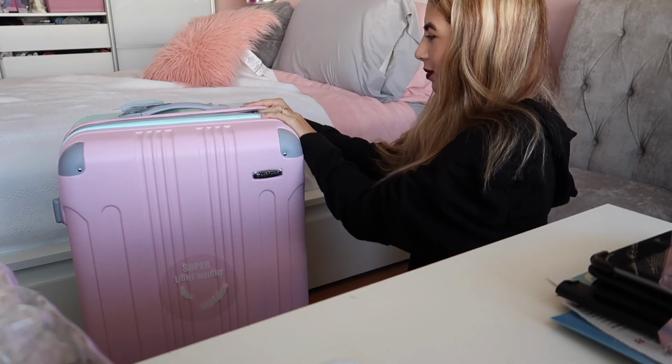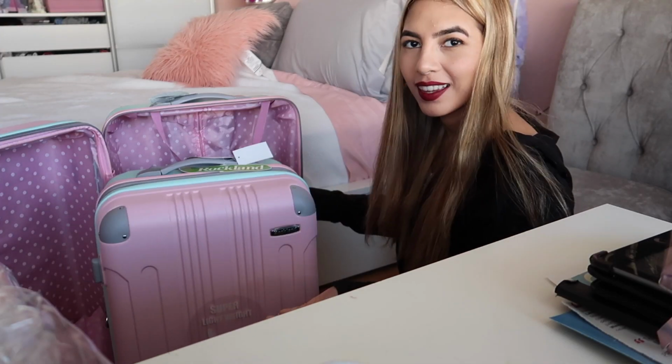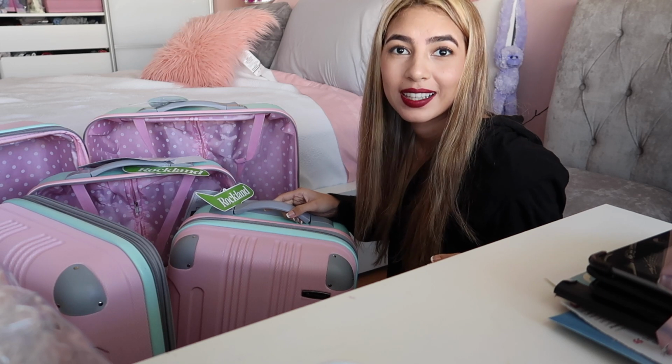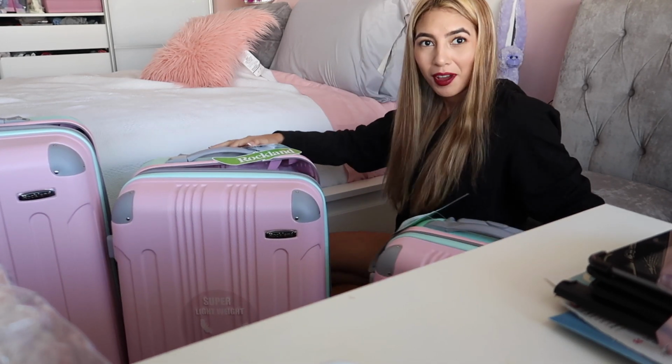Okay, so I have to kind of get low to show you the rest of the items. I mean, all the items. But we're gonna start with the first item that I got, which is the luggage. Please tell me this isn't the cutest thing you've seen. So this is the luggage that I bought, and it cost me $100. But wait, there's more. It has another one inside. So this is actually a set of luggages, and wait for it. It comes with three different sizes for $100.